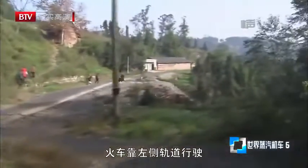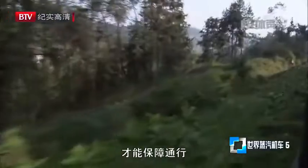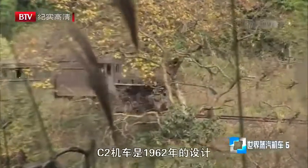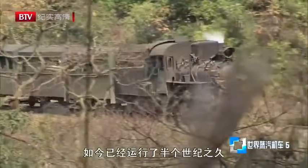The train has been running along the tracks to the left. Because the valleys are too steep, they can only pass through this area using a special service line. This C2 locomotive is a 1962 model. It has been operating for about half a century now.